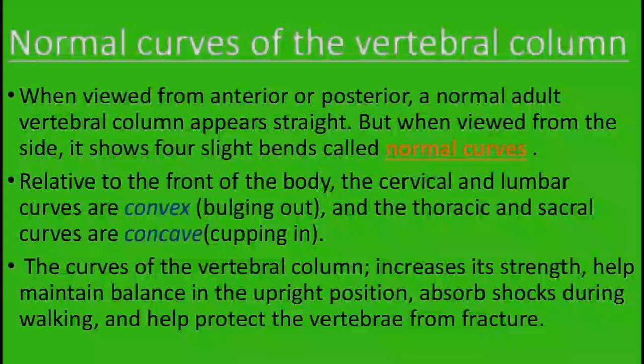We've been able to identify that the cervical and lumbar vertebral curves are convex in an adult, while the thoracic and sacral curves are concave, cupping in. As well, we've identified the functions: these curves increase strength, help maintain balance in an upright position, absorb shock during walking, and protect the vertebrae from fracture.